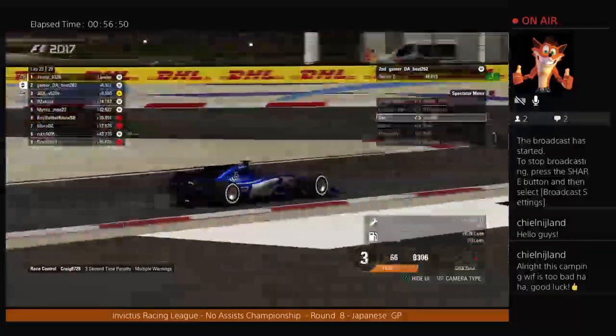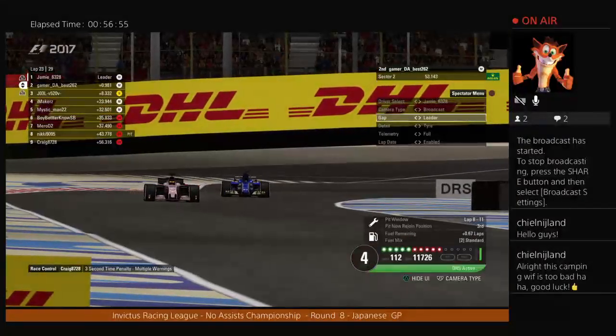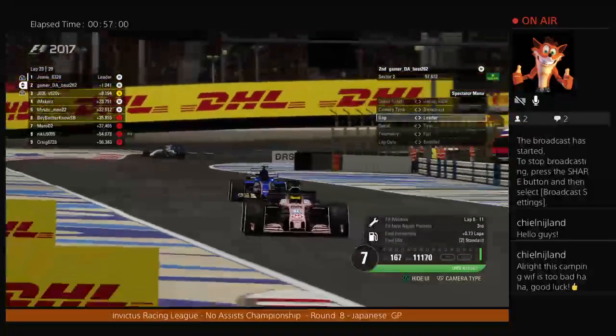Craig picks up a 3-second time penalty for multiple warnings. So, it's a Sauber of Gamer, just putting the power down a little bit too early coming out of turn 10.